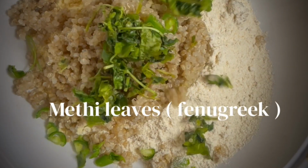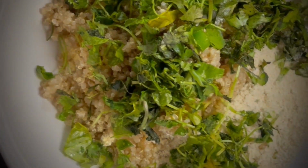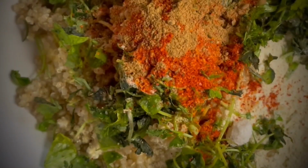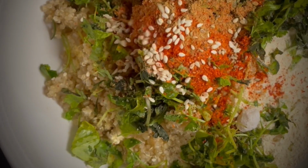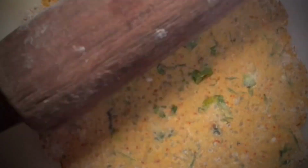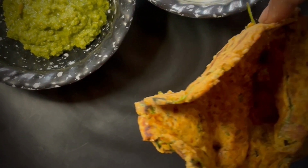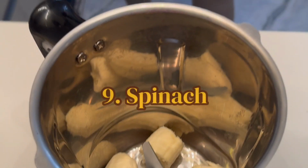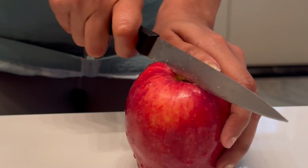Another way I add quinoa in my diet is this chapati. We add quinoa, a little bit of multigrain flour, some besan, some spices like red chili powder, some salt, some sesame seeds, roll it into a dough and make this crispy yummy chapati. I can tell you this is a great way to add quinoa in your diet. You don't even feel like you have added quinoa, and it turns out to be really great.